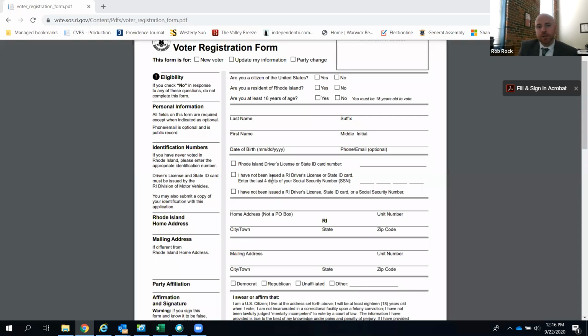So the next section on the form is the identification numbered section, a very important section. Note that this information is not considered public, so it's not going to be released, but we do ask for a driver's license or a state ID number. If they don't have one of those, they should provide the last four of their social security number. The reason for that is because the city or town needs to validate who you are. They validate it by plugging those numbers into a database, and it comes back with, yes, this is who it is. The city or town is also going to follow up with a letter once this is processed to make sure that the address you've provided is accurate. So you do have to provide that identification.